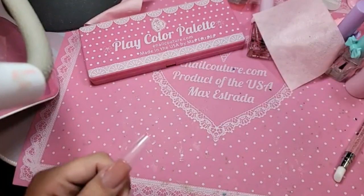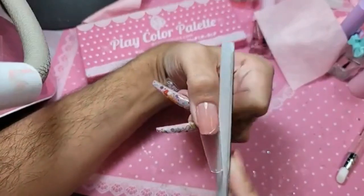So let us take our fantastic file, snatch up those sides, make them nice and straight.